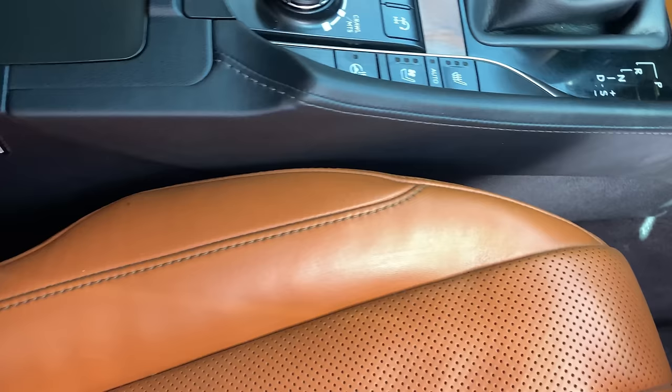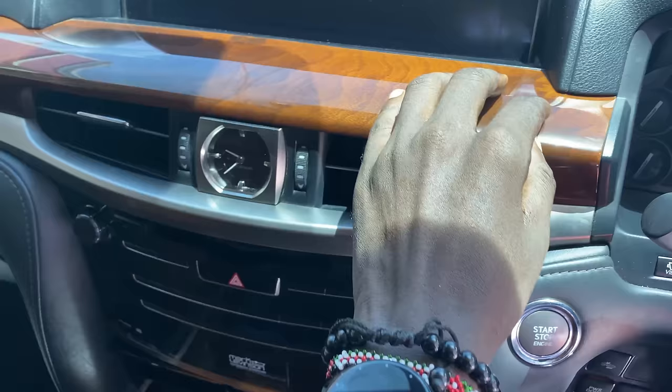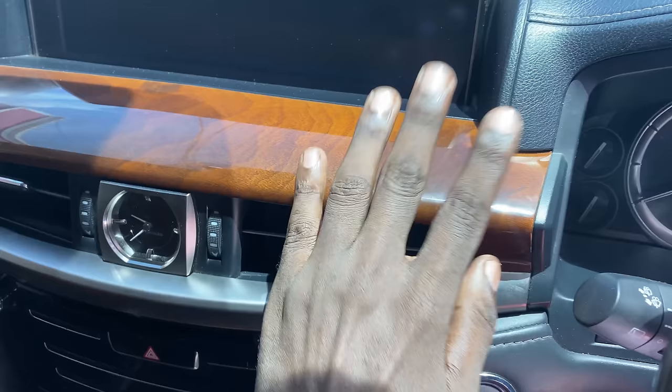Na unakuja hapa. Hapa hata I have not exploited this center console vizuri, because there are so many controls here that I need to take time and learn how to use them. If maybe you thought this is not worth your money, think about this trim here. Nikigusa hapa nasikia niko karibu na success sana. I just feel like I'm a successful person.